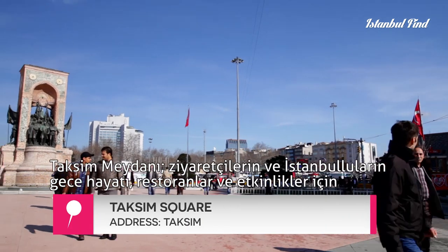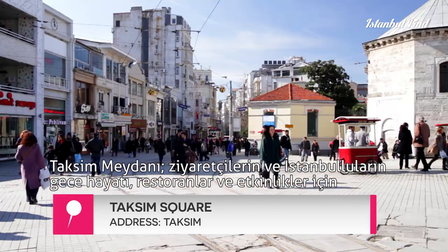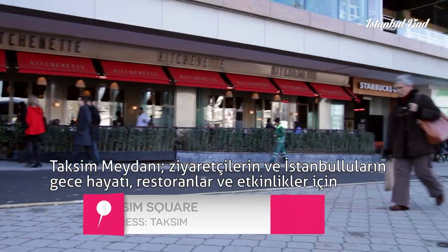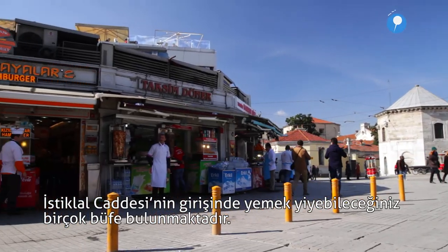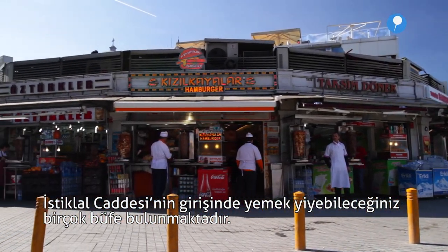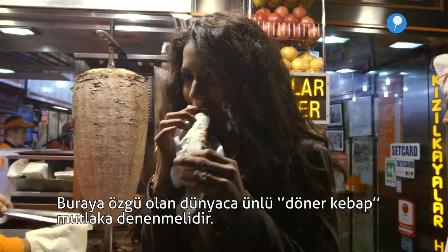This square now serves as the busiest meeting point of the city, where both locals and tourists flock together to enjoy the various sights, restaurants and nightlives. But at the starting point of the Istiklal Avenue, there's a group of lively fast food shops and their specialty is the world famous döner kebab. These are a must try.